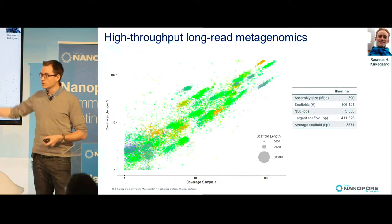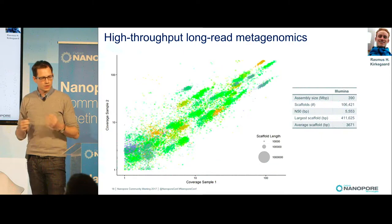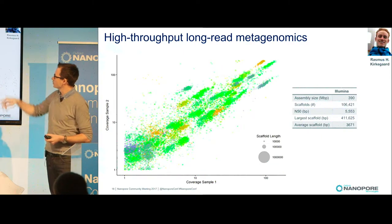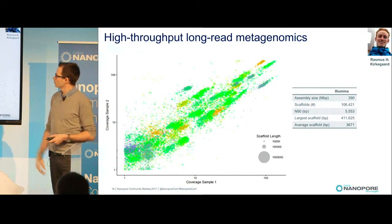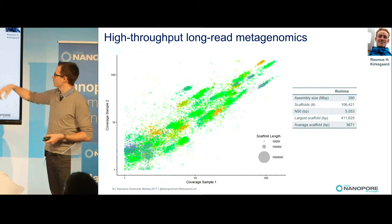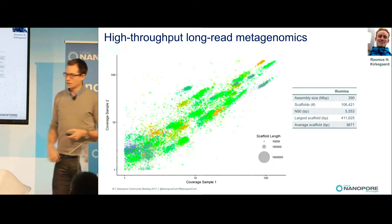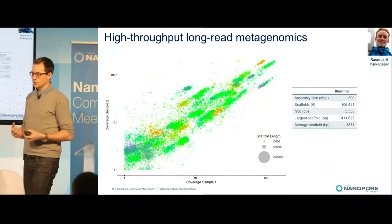And this is really how it looks when you do Illumina data, that you can actually start to pull out draft genomes, I would say, or metagenome bins. And if you look at the assembly stats, this is what I would call a decent Illumina assembly. You have 400 megabases of sequence assembled, 100,000 scaffolds, and an N50 of 5 kb, but still something nice and big contigs assembled.